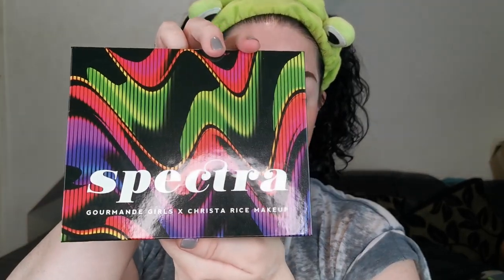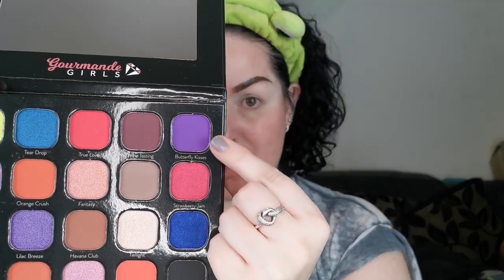Okay guys, so I've primed my eyes with the Ace Beauté eyeshadow amplifying base in the shade Light. I love this. And we're first going into the Spectra palette, and I'm going to go into Butterfly Kisses.